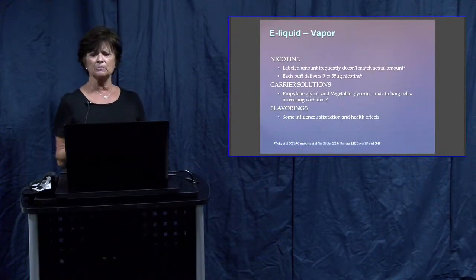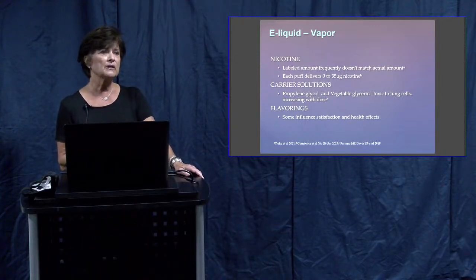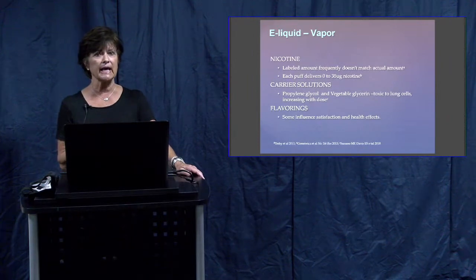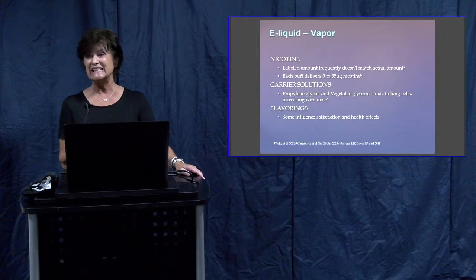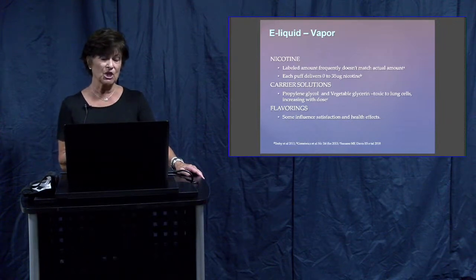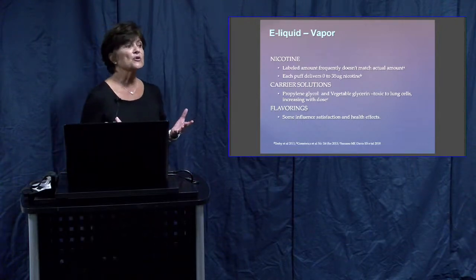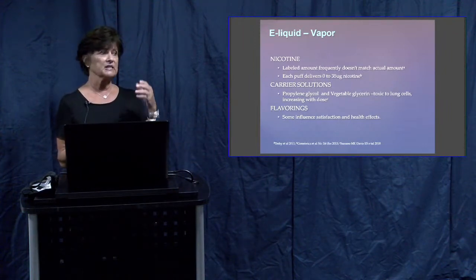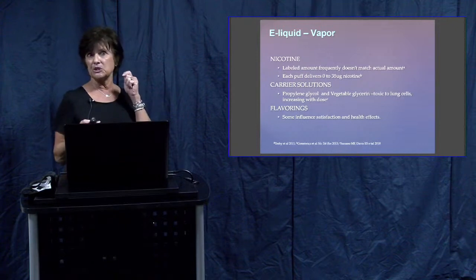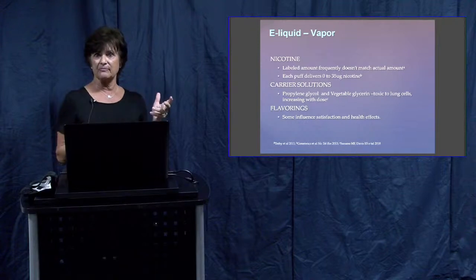Okay, so let's talk a little bit about what's in this. So first of all, with nicotine, they're labeled, but when people have looked in labs at the amount of nicotine versus the amount of nicotine that it's labeled, it frequently doesn't match. What they're finding is there's usually more nicotine than what's advertised. And then how much does each puff deliver? With a cigarette, you take a puff, you put it down. With a vaping device, most people who are really serious vapers will keep the device closer to their mouth, and they'll do a series of puffs.